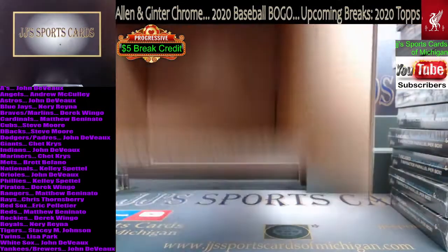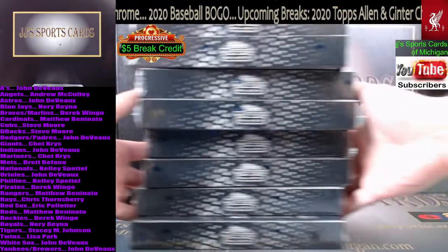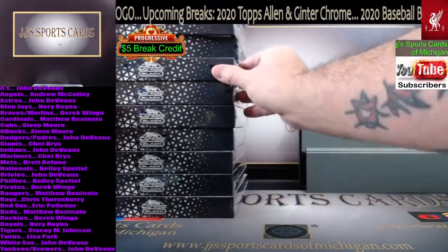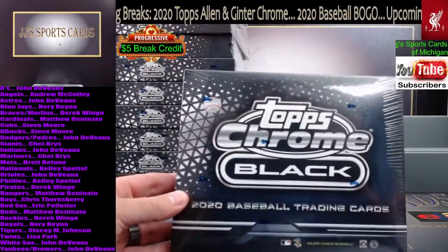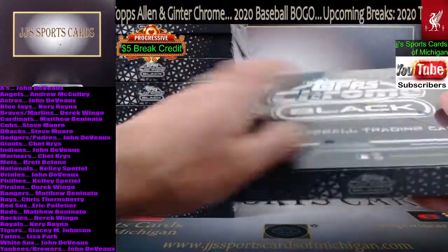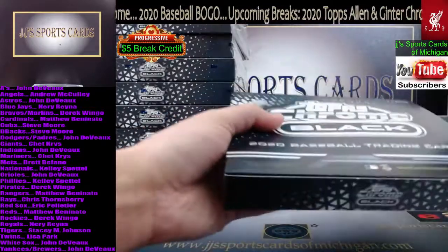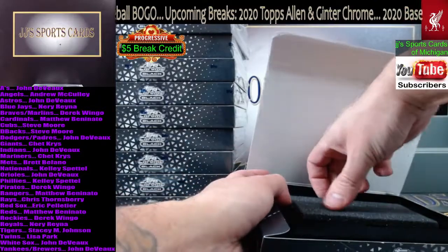Here's our empty case. And here's our stack of boxes. 12 of them. That means we got 12 encased autos. Let's get right to it. Here we go, guys. Box number one. Welcome. Let's do this thing. All cards do ship here. First box up.